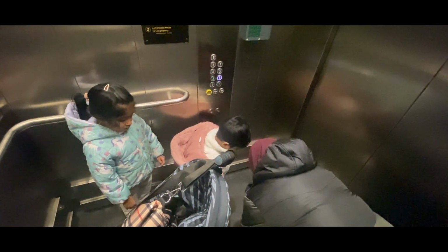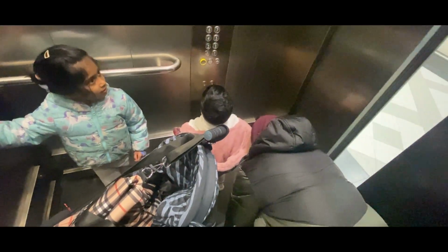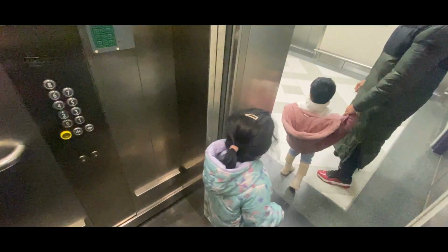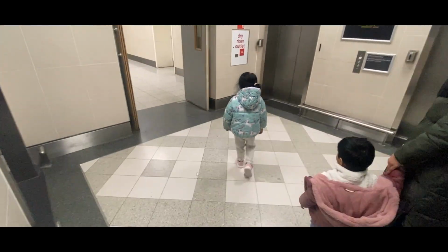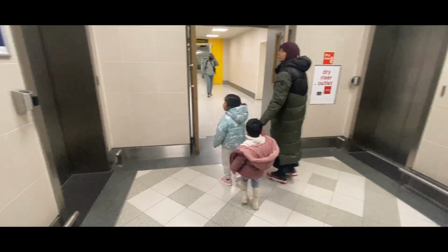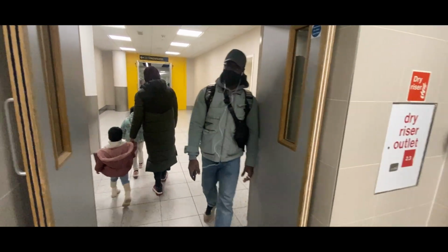So as you can see, we are just inside the terminal. We already been to the Vueling check-in counter, and honestly it was super smooth. Everything was pre-booked online, so all we had to do was to scan our boarding pass and just drop off the bag. That's it. No long queues, no paperwork, just tap, print and go.